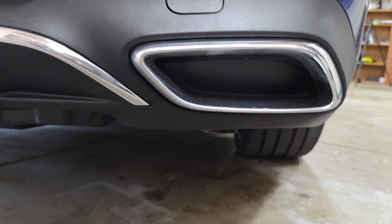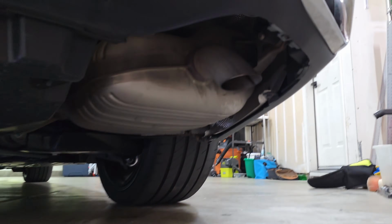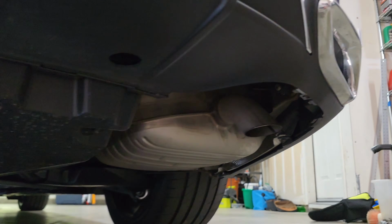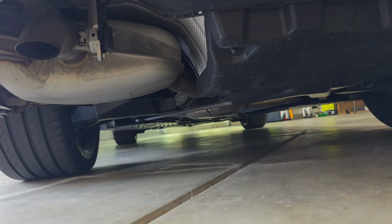Unfortunately, these mufflers, these exhaust tips, they're fake. I really wish they weren't fake. But the muffler is actually located down here facing downwards. And there's no spare. Again, you gotta rely on that inflation kit that's back there in the trunk.